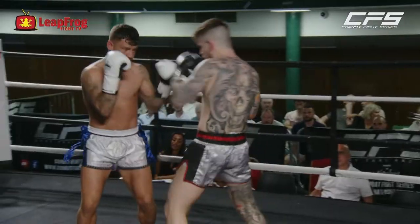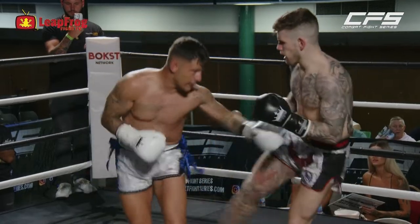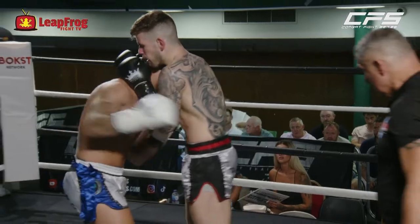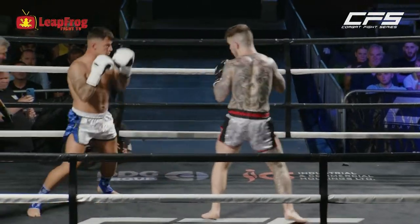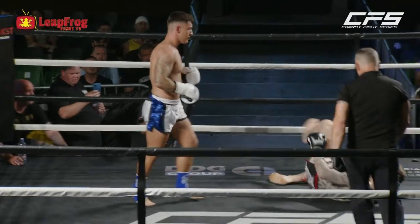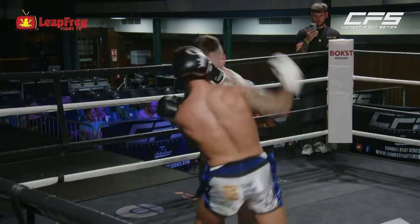Isn't he narrowly missing Tom's face? Even then, catching the teeth, going back to the leg. Yeah. He's peppering away that leg. Can't be catching shots under K1 rules though, Joe. Yeah, just off balances him now. Where he catches that one.